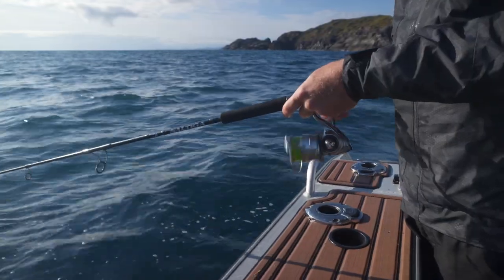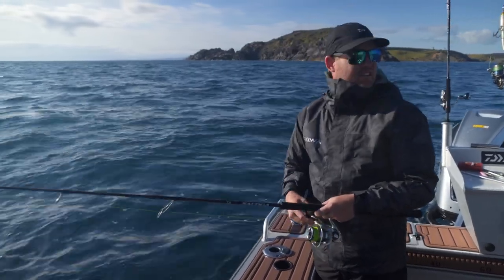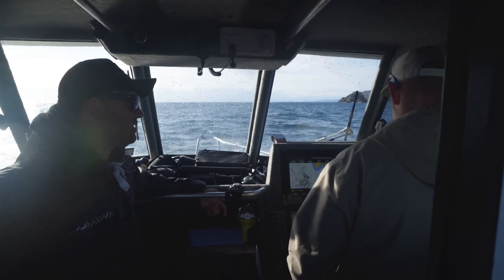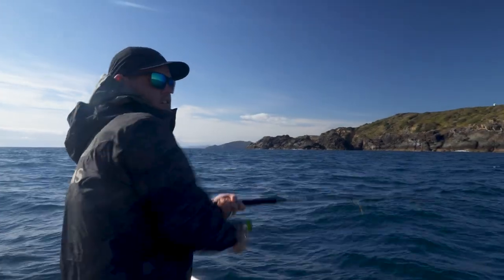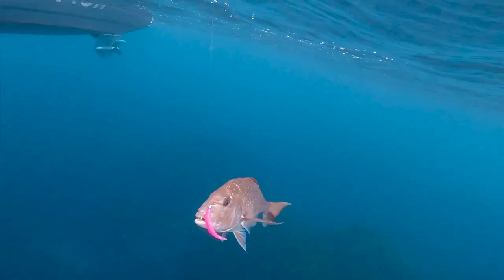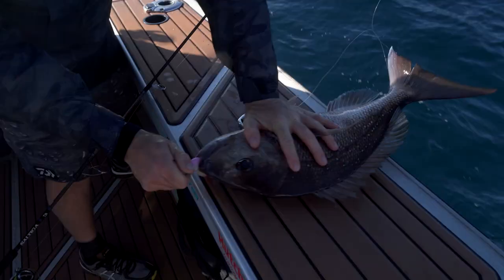Nice. Oh well, seems to be working. We've fished here before and it was exactly the same thing. The fish are very, very localized, which is fine, as long as they don't move. Oi! That was a nice high one, mate. Nice fish, bro. What's that one on? Yeah, boy, look at that. Beauty.